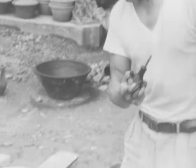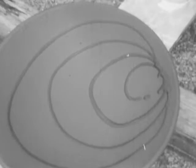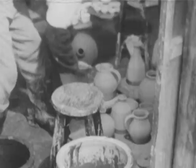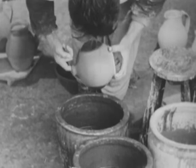In addition to slip decorating, another method of decorating often used is glaze over glaze. This is done by trailing one glaze over another with a syringe or narrow-spouted bottle. Or by dipping a piece, which has been glazed with one glaze, into a different glaze. Or by splashing or pouring one glaze over another.